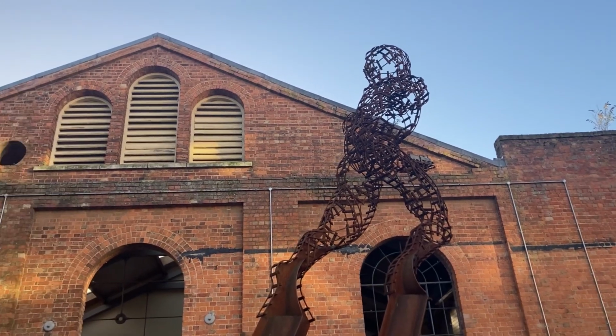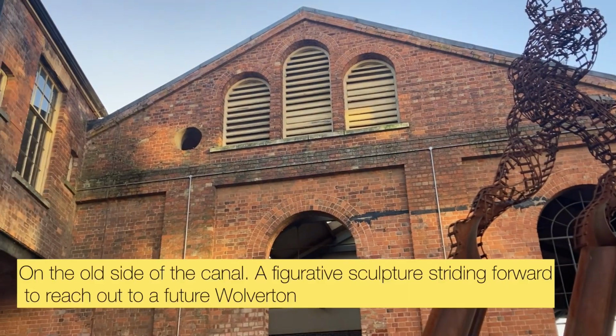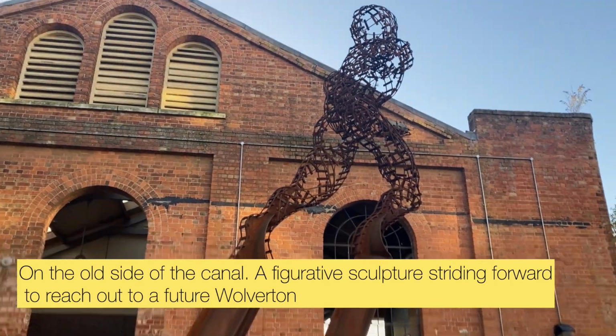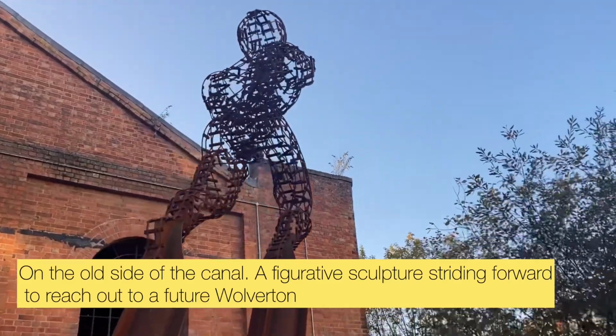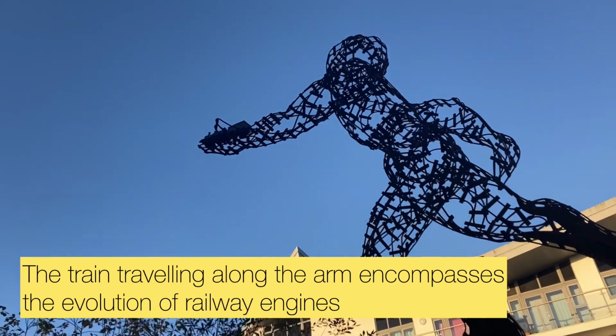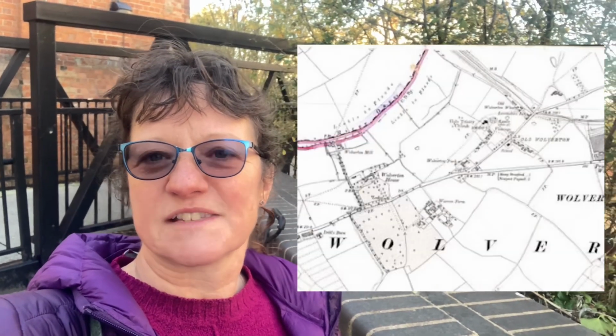This is some of the original railway buildings, which have now been converted into shops, offices and housing. This is the other version of the sculpture, the opposite end of the bridge to the one that I showed you on the way out earlier. You can see this one's got a train on its arm at the top there. The original site of Wolverton is now what's known as Old Wolverton. It is mentioned in the Domesday Book. There's not any evidence of any buildings left there now, apparently. You can see the remains of a mound that the church used to stand on, and the old site of the medieval village is apparently marked by furrows on the fields.